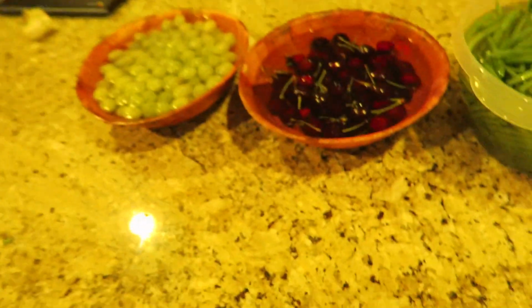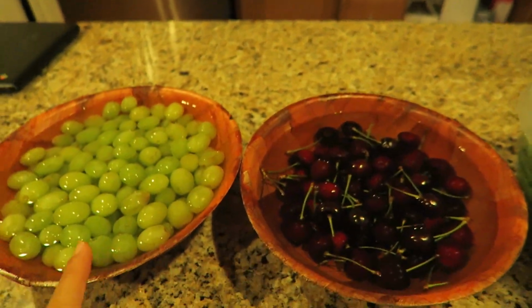You've got fresh fruit already washed. You've got your vegetables already washed. So it's really easy. And I'll give you a little bit of a rundown of everything. Okay. Sorry if the lighting is awful. I don't know why it does that.